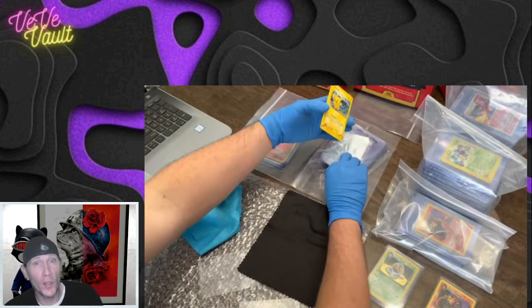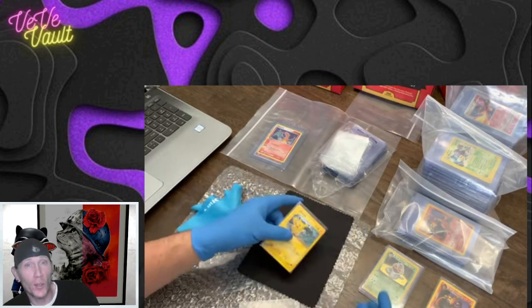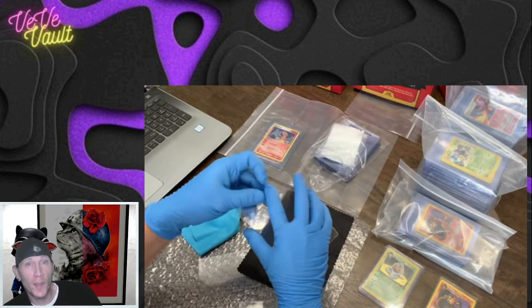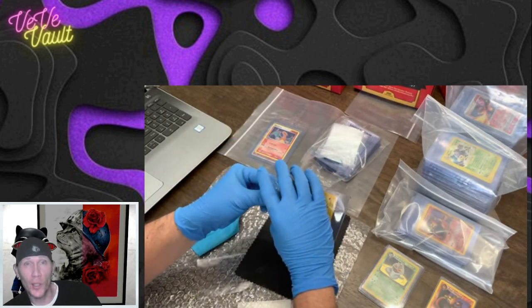You can also use the card savers. The card savers are a little bit lighter, not quite as protective, but they still keep your cards in good condition as long as you keep them in a box. And you just have to be careful about how you insert those cards into those card savers. You want to squeeze on both sides so that it pops open, and then you put one corner in first so that it slides in without damaging your card.